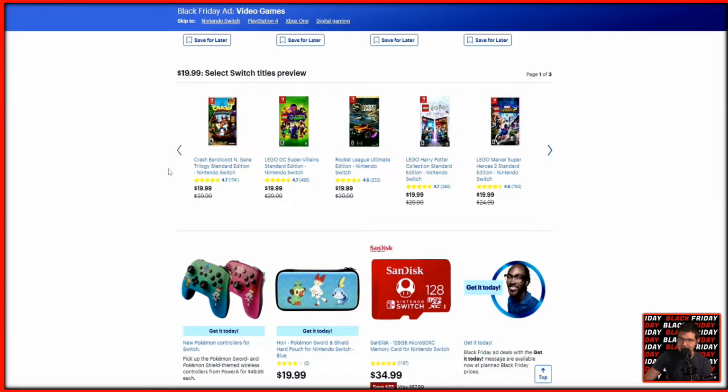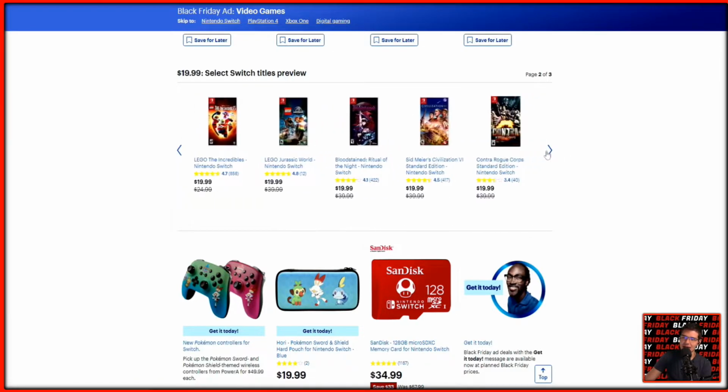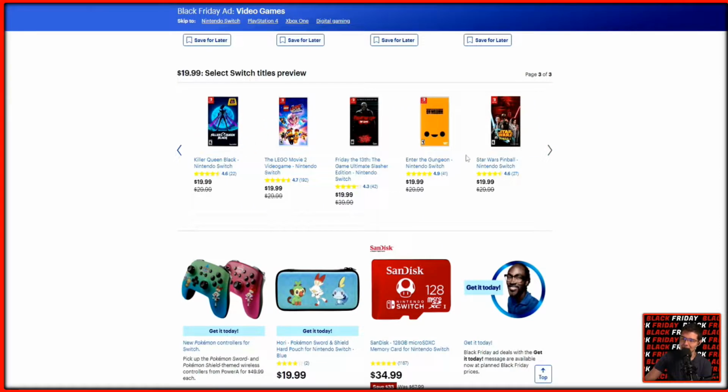Now moving on to the $19.99 select Switch titles on sale. You can find some pretty good diamonds in the rough here. Now again, as discussed, this is not the best price, but still a good price for Crash Bandicoot's N. Sane Trilogy, which is going to be $20, in addition to Rocket League, which is another standout, tons of LEGO titles, Bloodstained Ritual of the Night, a game that has gotten a patch on the Nintendo Switch in recent days, is also $19.99. I would pass on Contra Rogue Corps, not that good of a game, but you do have Into the Gungeon for $20. So ultimately, those are the standouts.